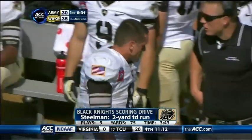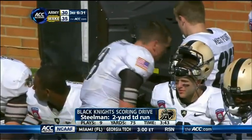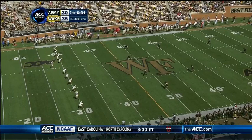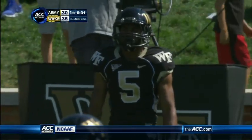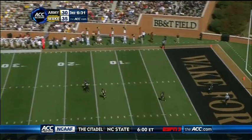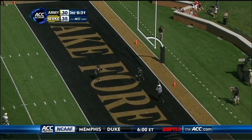There's the scoring drive. Steelman, a 2-yard run, 9 plays, 75 yards. It doesn't take Army long to score. Time of possession, 6-minute favorite to Army here at this point in time. The kickoff drives Lavelle Jackson 8 yards deep. He won't come out. It'll be at the 25-yard line.